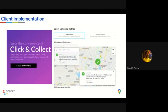And a final case study, again on how it's being implemented by Lifestyle stores. You can maybe go online and check this as well. There are different shipping methods given when you check out. You would also see Amazons of the world implementing this, where you can pick up your deliveries instead of having to have it delivered home. So yeah, that adds a layer of safety as well, which we are all gunning for nowadays.